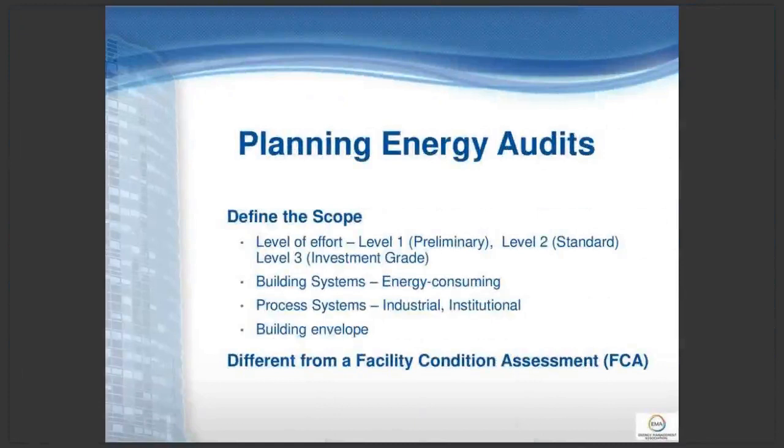So the way that it's set up is level 1 is what they call a preliminary energy audit. Level 2 is standard. That would be, if somebody just said energy audit, you would expect that they're defining a level 2. And then level 3 is more detailed. That's an investment grade audit. That's the type of audit you would typically see required by an ESCO, an energy service contractor, particularly for performance contracting. So basically they build upon themselves. And that's the way that the standard is written, okay?